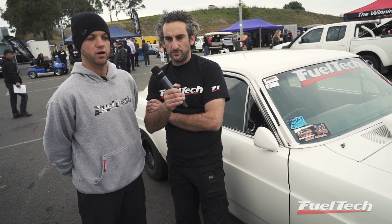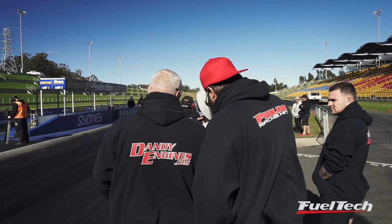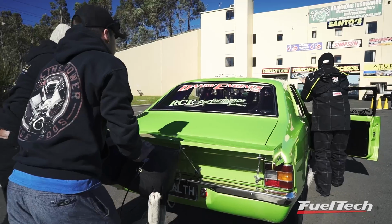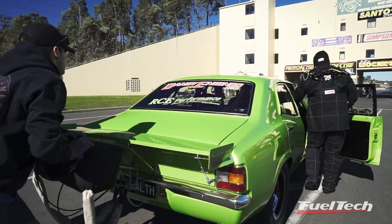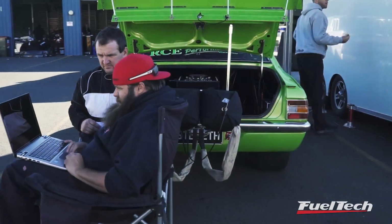Like Frank was mentioned earlier, we started with one car, one engine, bringing a tuner over every once in a while, and now we're talking 8 years later: 20 cars, five tuners. It's grown tremendously, and Frank's been a very instrumental part of Proline, FuelTech, everything that we do back in the States. He's been a great person to work with, and he's got a lot of good clients.